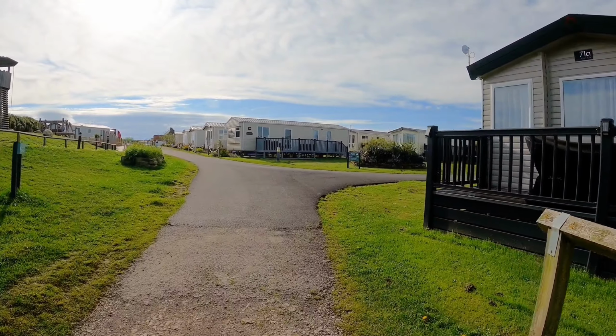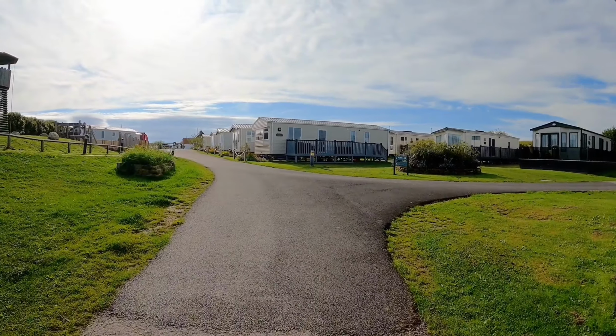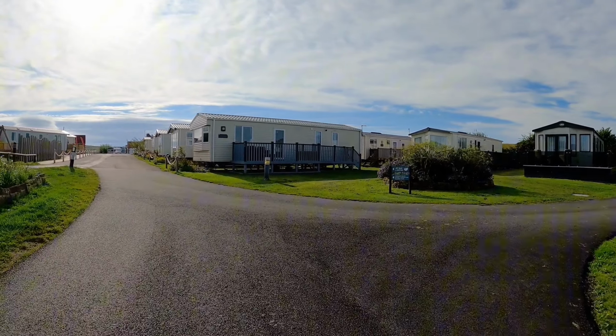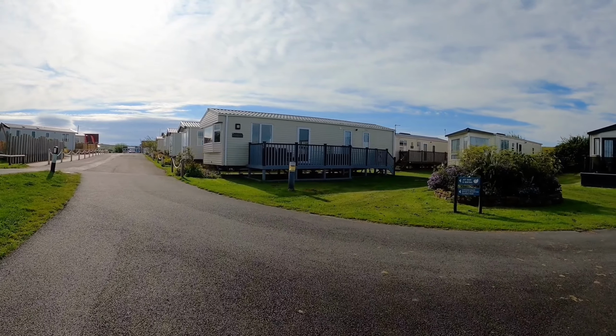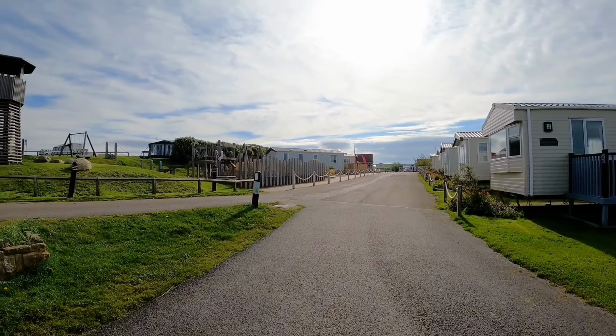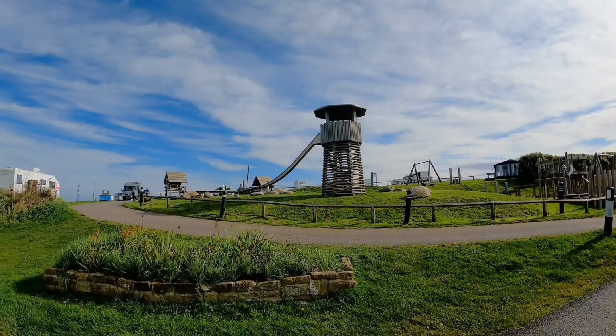So here we are, Jet Bar and Bistro. I like the bar bit. Caravan sales, office reception and touring park. It's alright, isn't it? Touring park's up there.